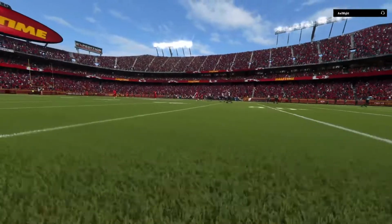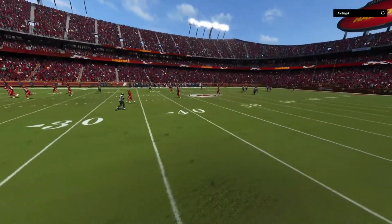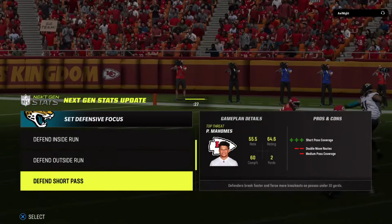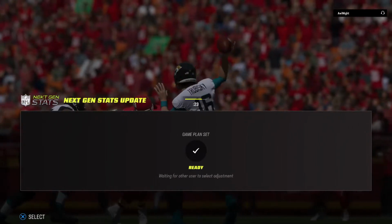So we've reached halftime in a low-scoring affair, just a pair of field goals. 3-3 is our score. As we'll send you down to Orlando, we check in with Jonathan Coachman for our EA Sports Halftime Report. Coach.